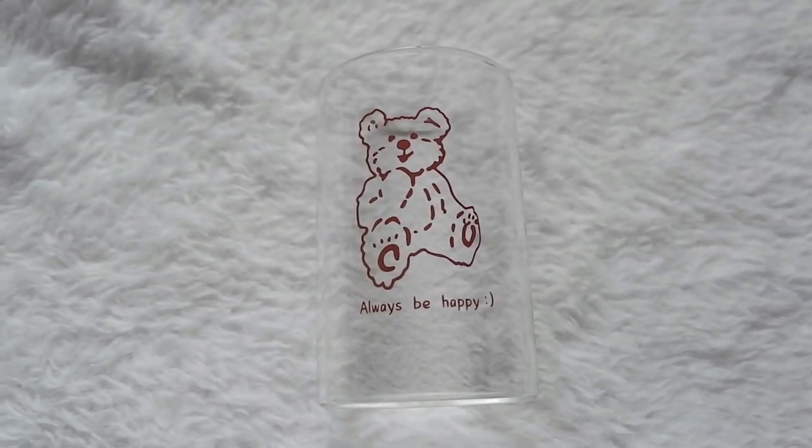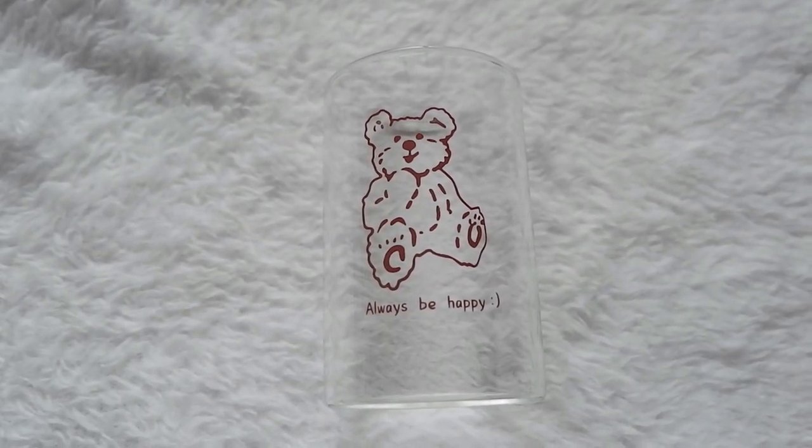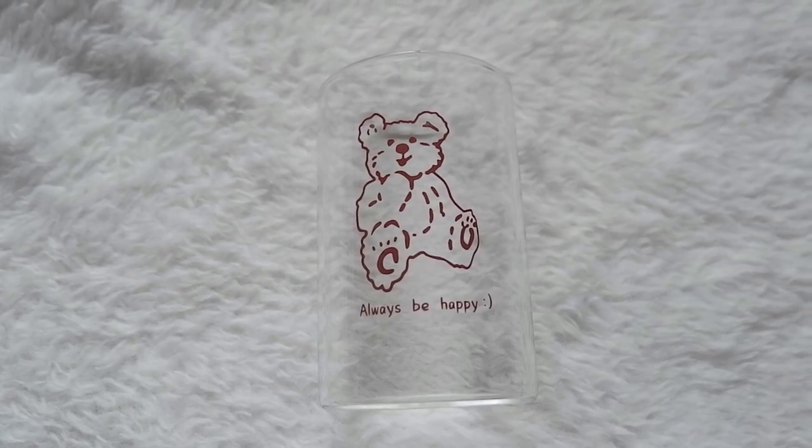Another cute item that I got is this glass. Baso, guys. So, ayan siya. Ang cute ng bear print niya. I don't know if it's visible or you can see it. Basta ang cute talaga ng bear print niya, guys. And I only got this for 238 pesos.